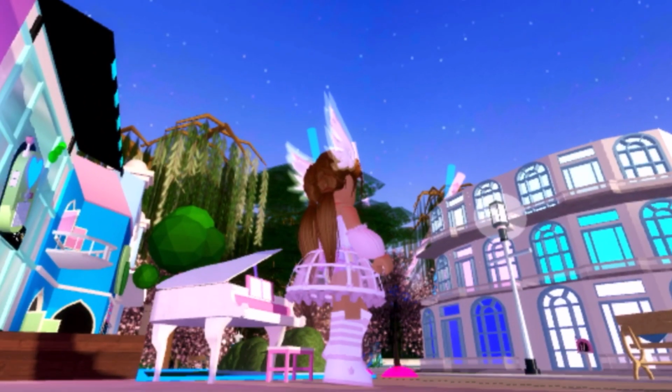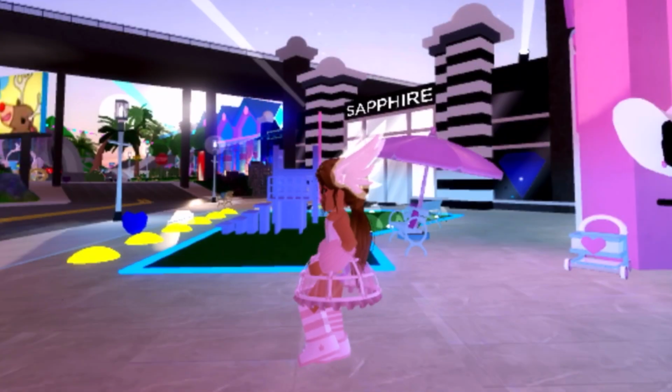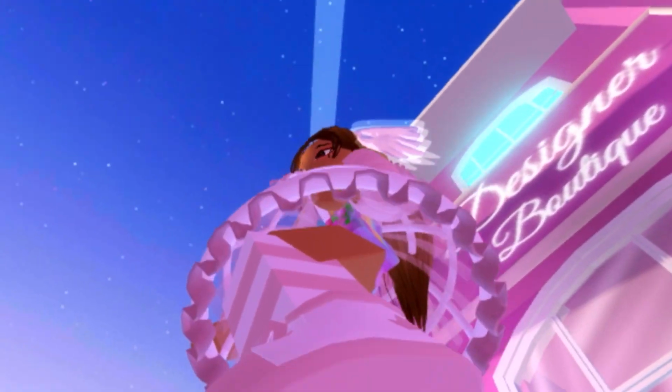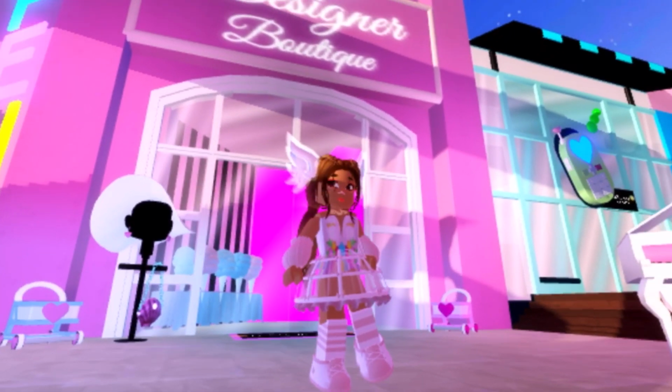I can't remember what it's called, but it's under 10,000 diamonds, and I thought it looked really cute with this outfit, so I decided to wear them. Now, a lot of people have these shoes, and I still think it's on sale, so if you have these shoes, then I really recommend you wear them.